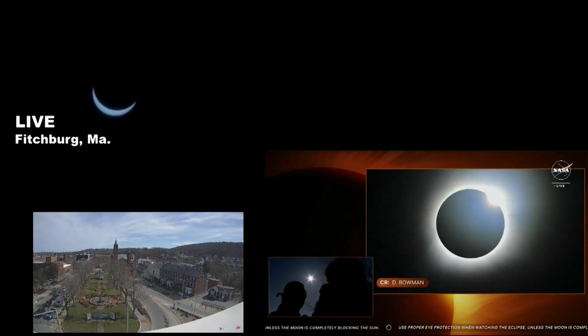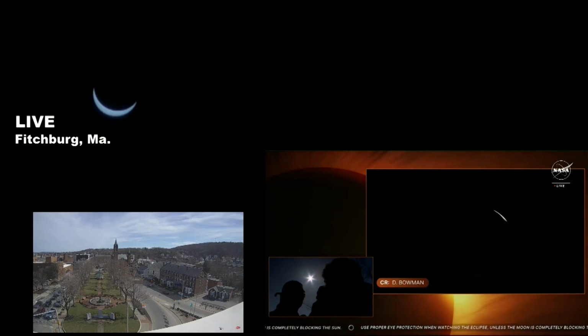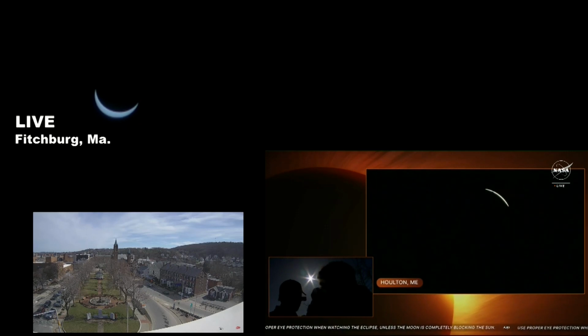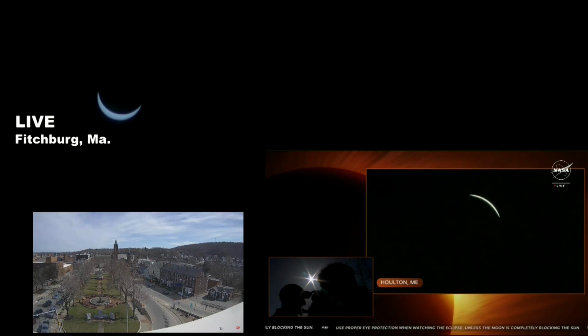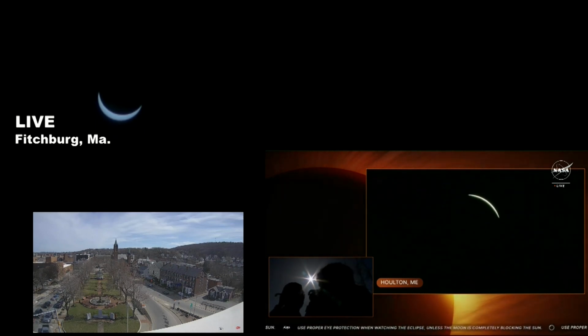Everybody is cheering. We have just made it to the end of totality. We're starting to see the sun just peeking back out. Amazing. Now just look at the ground, how much brighter it's gotten all of a sudden. That is so wild. That was probably one of the most amazing but also fastest three minutes of my life. I wish I could do it all again.